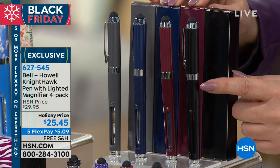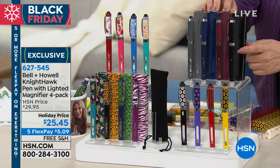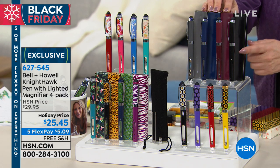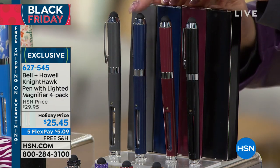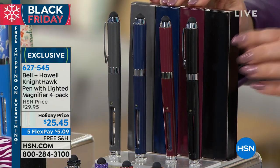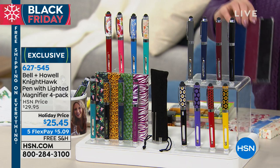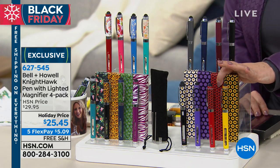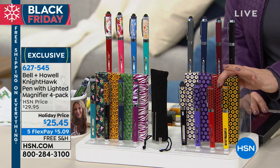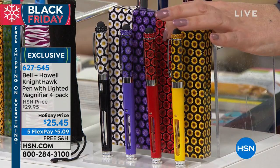If you're by a computer, do a search of giftable pens. I saw the range was $30 to $100 for 1 giftable pen. We're giving you 4 giftable pens that are also a stylus, also a little flashlight, also a magnifier. We also have colors, so this is the men's collection. We also have the floral collection, where you get each one individually boxed with a beautiful sunflower, roses, daisies, and irises. Look at that, you get 4, 1, 2, 3, 4.